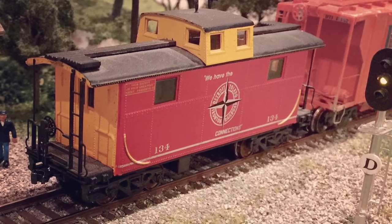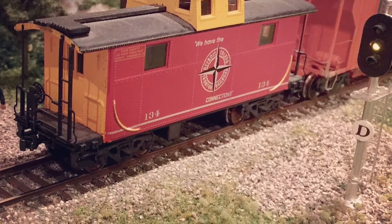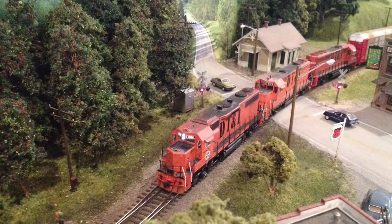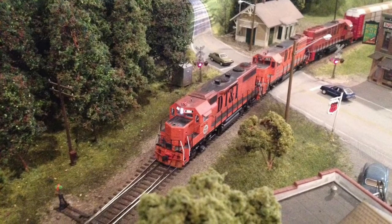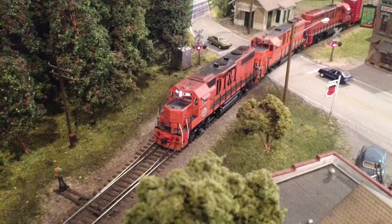The early 1980s were a period of growth for both the DT&I and the GTW. In 1982, they found a route around the treacherous Summit Hill over both B&O and C&O lines. Later in 1986, the lines from the B&O were bought outright. The Summit Hill line, however, was saved for local industries and customers.